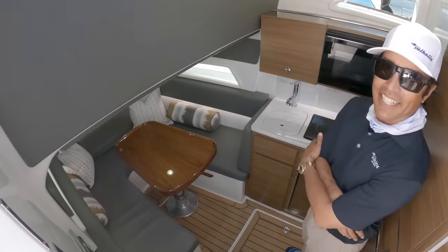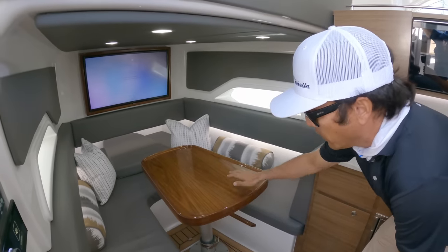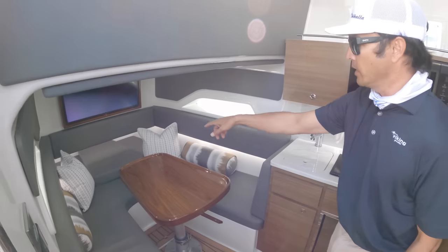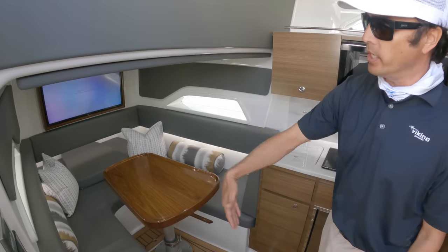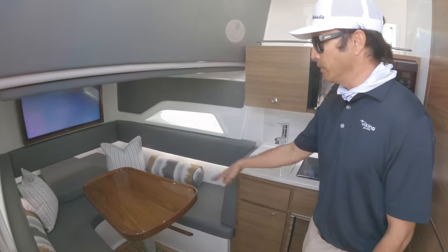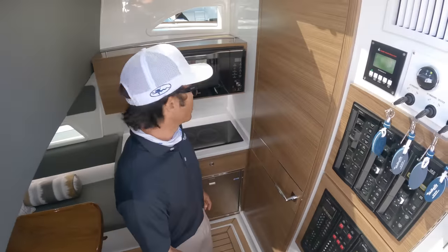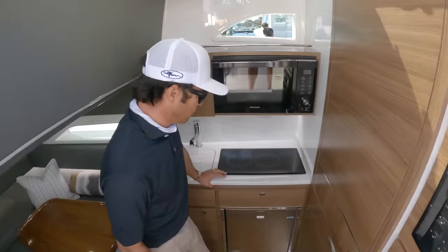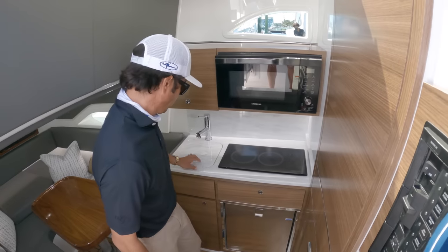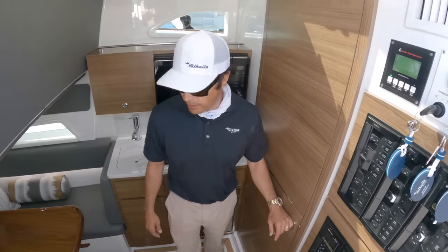All right, I took over the camera for a second. Go ahead. Down below here, we have a 32-inch TV forward. We have the dinette table here that telescopes up and down with a filler cushion. With the cushion in, we have a bunk length of 6'9", so plenty of space if you want to stay overnight on board. Breaker panel here aft. And then you can see a nice little galley with a refrigerator, cooktop and microwave. Then you have a sink here as well. Beautiful finishes in here, all walnut.